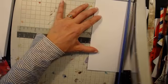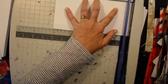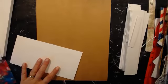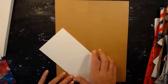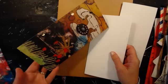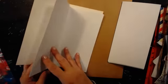So, I'll show you how easy it is to add things into it. Now, let me set this down here. Straighten up this. Don't throw away the bone folder. Okay, so now we have three pieces of 4 by 8 stacked inside of each other. Now we're going to take two covers. Here's this one. And we're going to put our papers inside. Okay. I'm going to take another one and put our papers inside.